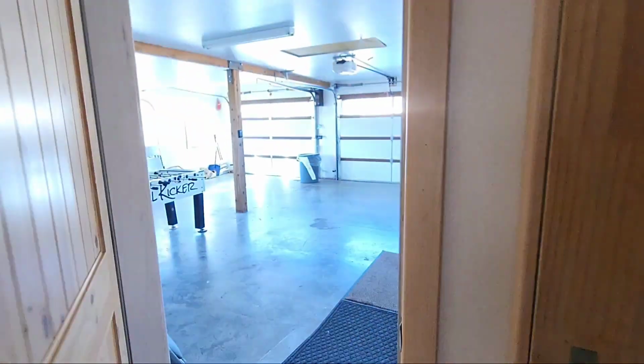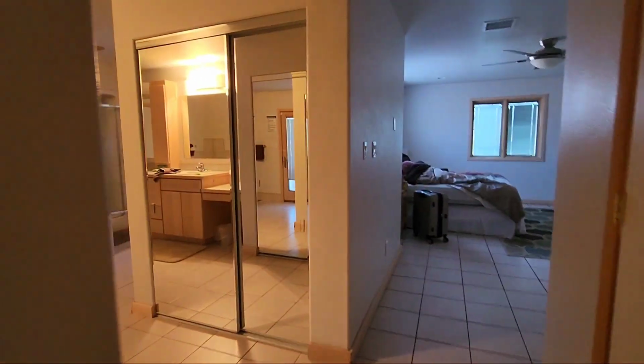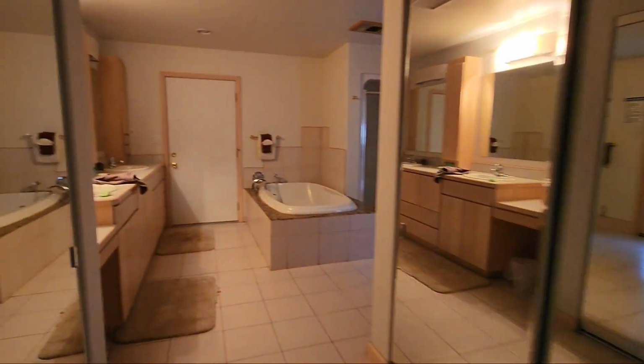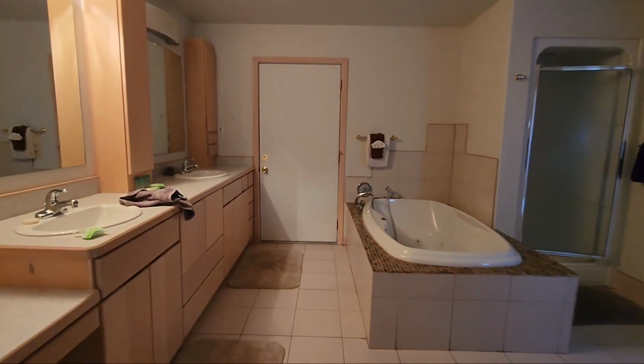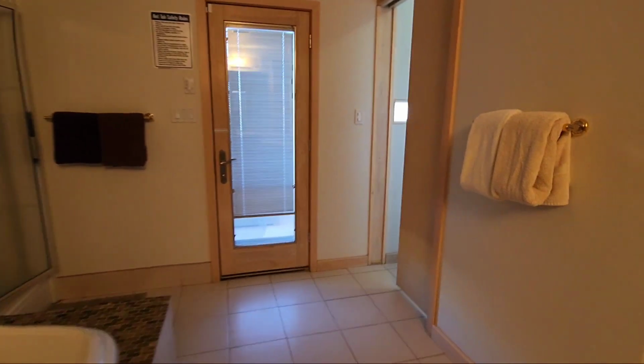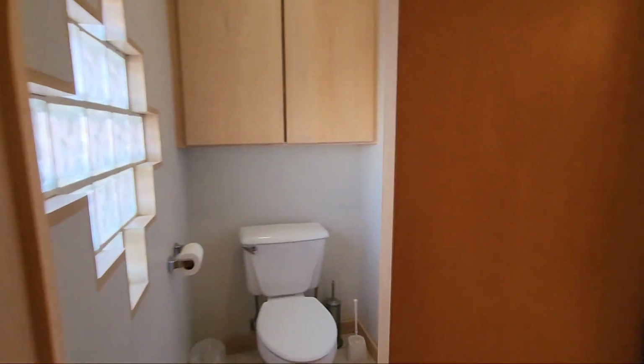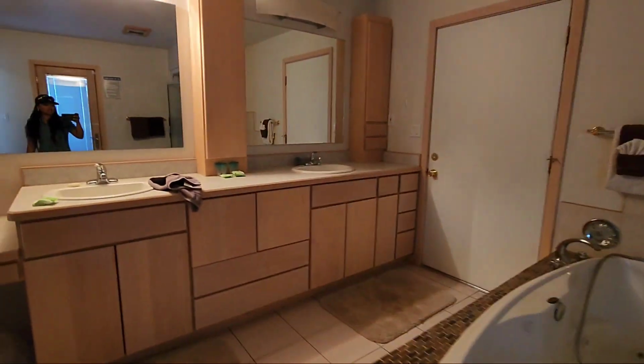And here is the garage. Ta-da. And when you go in here is the master bathroom. This is the master bedroom. Okay. And here's the potty toilet. Of course, there's the jacuzzi inside the bathroom, in the bedroom.